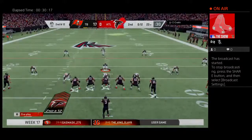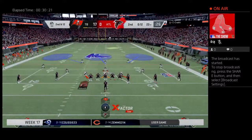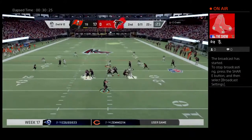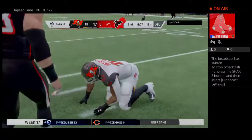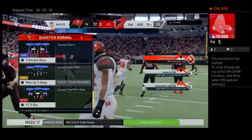Watch one. Here it comes. Here it comes. Check. Check hot route. Hot. Operating from the gun. Ackerman. Nowhere to escape, and he goes down. That's how we do it, baby.